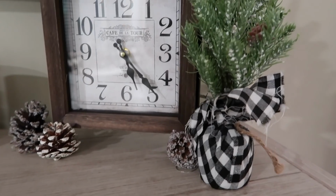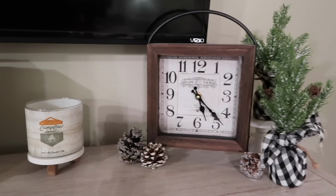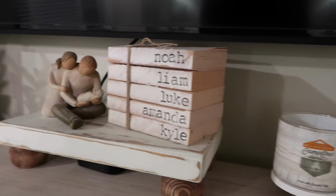And then these little trees were in a pack of 3 from Walmart. This clock is from Big Lots, and then I just threw in a few of the little pine cone fillers as well.